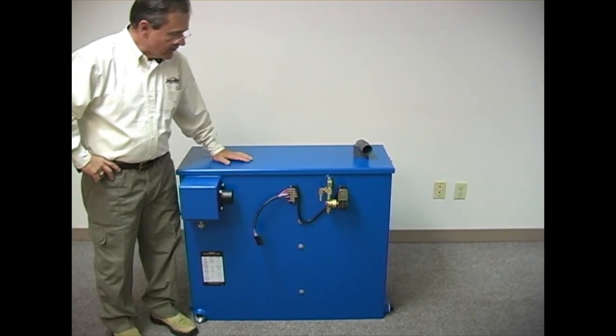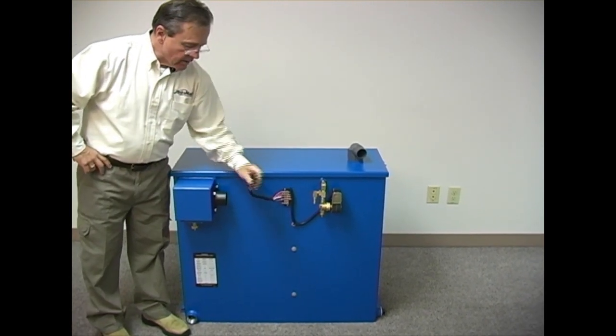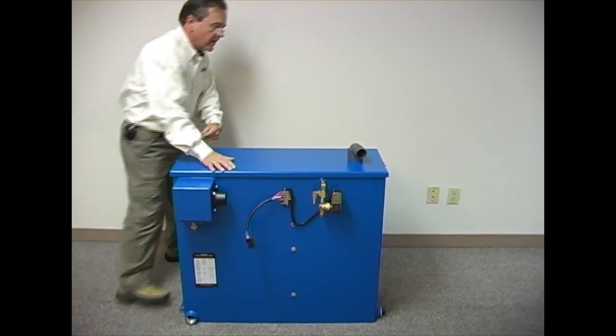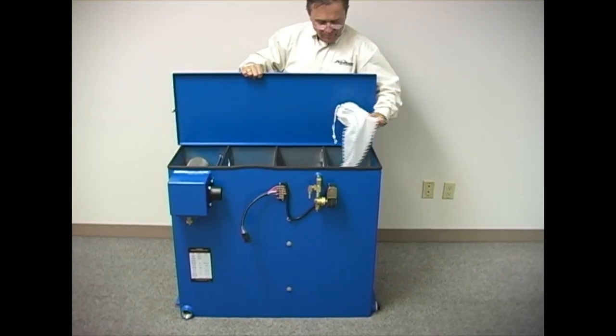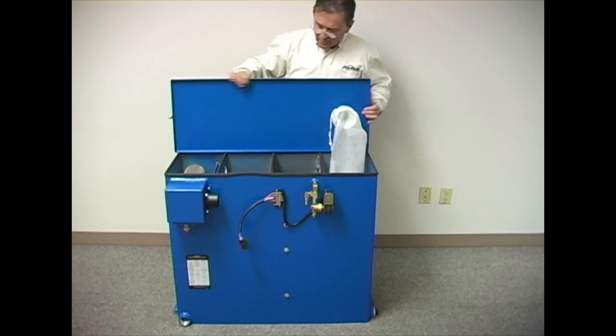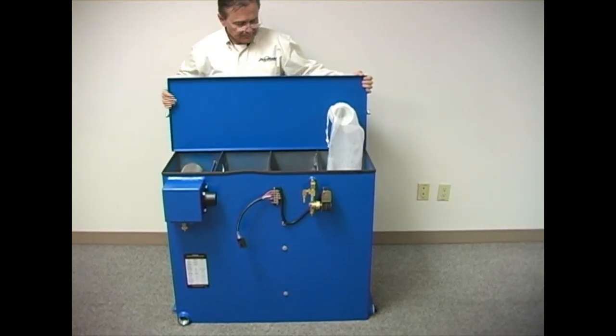And here we have your 70-gallon standard Boxer waste tank. This is the wiring harness from the truck mount. Pressure relief valve is down here. Open the lid. You have the filter bag or the filter basket. A stainless steel basket comes with the 100-gallon upgrade. Here's your filter that goes directly to the blower.